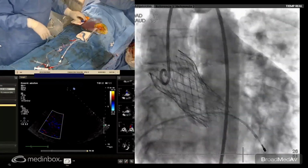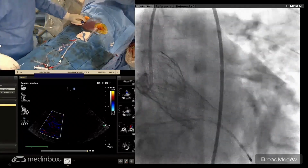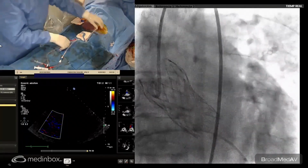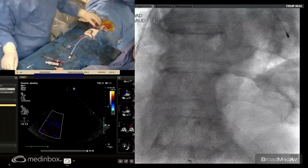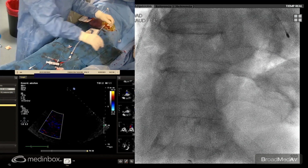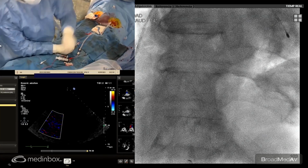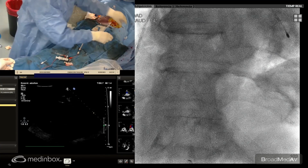Now put it on the AP view so Dr. Mukarcel can keep working to check his finding and final evaluation of the pericardial effusion. Meanwhile, we are going to introduce a balloon from here due to this pro-glide disruption. And then we are done.